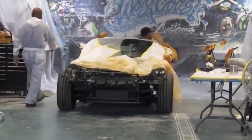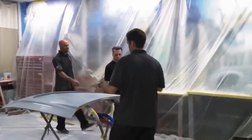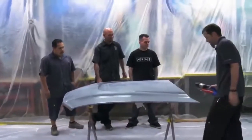So the Linex machine is set up. The car is based in Continental Yellow right now. Now it's time for me to grab Kenny and Arturo, get in the booth, and really learn how to spray this product. We've got a panel here, but let me talk a little bit about the gun before we start spraying. This is not like your normal paint gun, is it, Kenny?